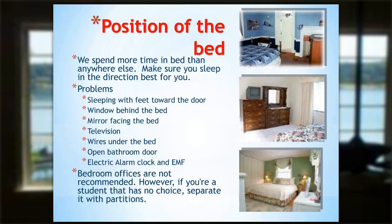You want to have no wires under your bed. You want to have your bathroom door shut while you're sleeping. You want to keep away from all energy going down the drains. And we don't want to be looking into the bathroom while we're sleeping. It's considered somewhat of a negative environment in feng shui.